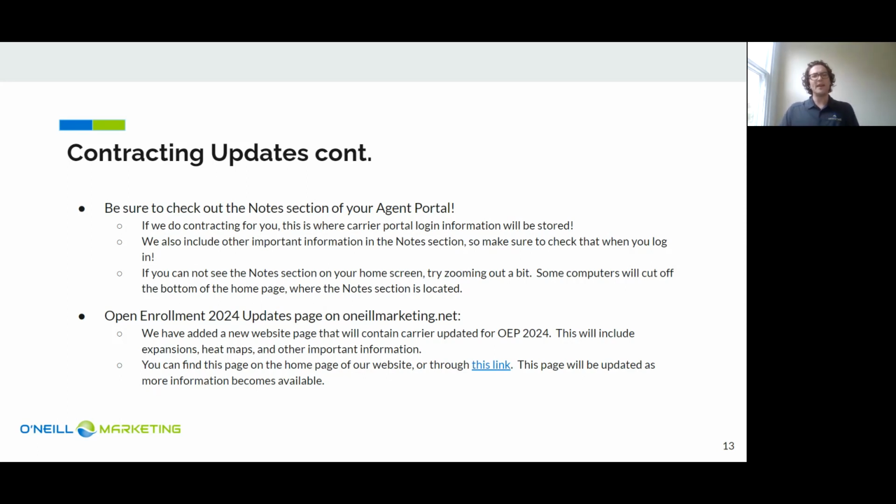Just want to mention too, if you go into the agent portal and you're not seeing the notes section, again, it's going to be right on the home page all the way towards the bottom. For some reason, some computers will cut off the bottom of the notes section, or maybe you'll just see the top of it. So if you're on the home page and you're not seeing the notes section or you're not seeing the full notes section, try to zoom out your screen a little bit. Usually if you go to 80 or 90%, you should start to be able to see it. I'm not sure exactly why that is. We're looking into it, but just know notes section, a lot of good stuff there. And if you can't see it, just zoom out the page a little bit.